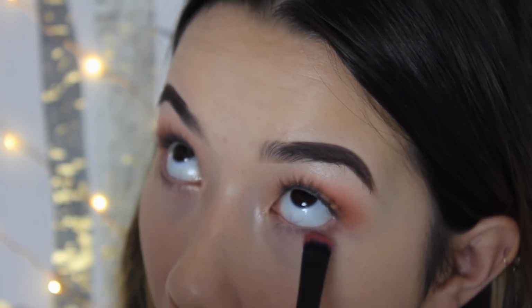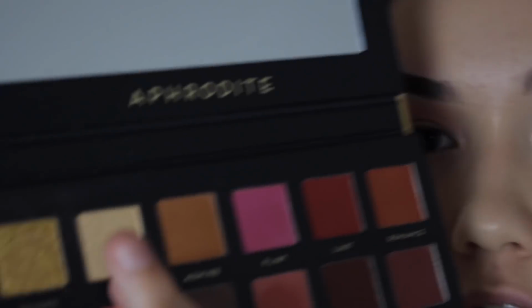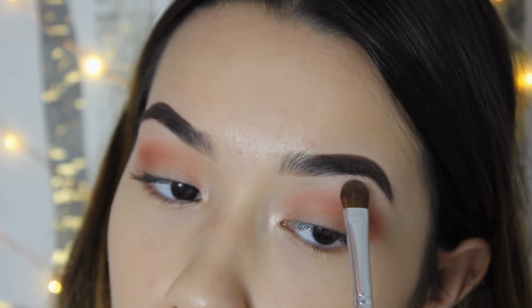I'm just gonna go in with the shade Glow again, nothing too intense, and just lightly smudge it. It looks so beautiful. Okay, the inner eye corner is just beautiful. For my brow bone, I almost forgot about my brow bone, but I'm gonna be going in with the Aphrodite palette and taking the shade Tease, which is just kind of a pale gold, nothing too bright for the brow bone, just a subtle little glow.